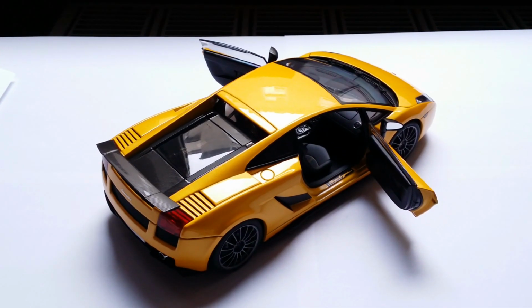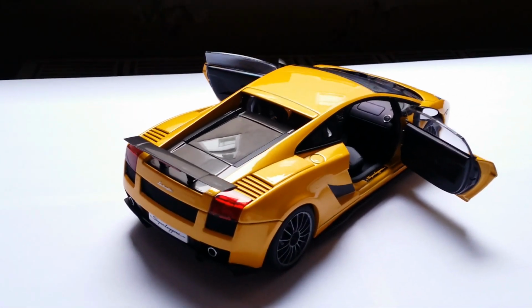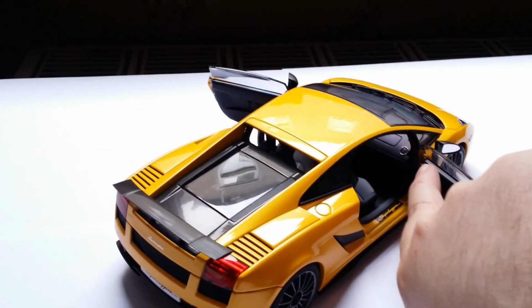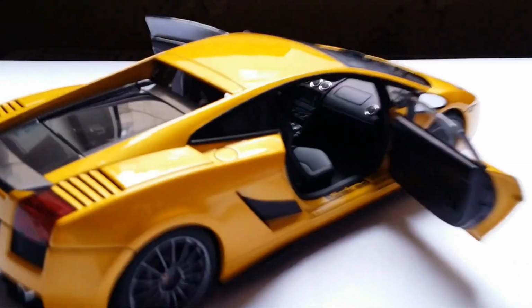Now, this being a V10 Lambo, the doors unfortunately do not open in the traditional Lamborghini styling. However, as you can see, the doors open really far compared to the Maisto Superleggera, which only opened like up to here, which was really horrible. But with these wide open doors, we can actually take a good look at the interior now.